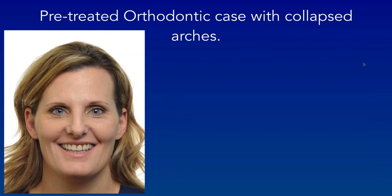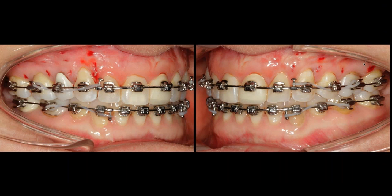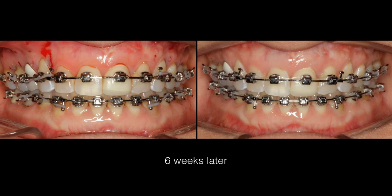Sometimes we have cases, and I'll show 2 cases. This is an adult with collapsed arches, and on this case, I was having a very difficult time uprighting canines that were very severely dumped in, and so the whole posterior segment is dumped in, so I used osteoperforations on both posterior segments, right and left, to get uprighted, and you can see we've just gone in, and then 6 weeks later, you can see that she's starting to upright in the posterior, and there's a difference between the before and after, showing a much broader posterior segment with osteoperforations.